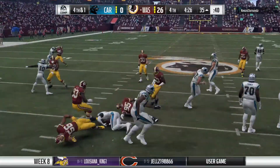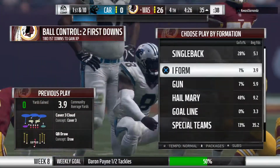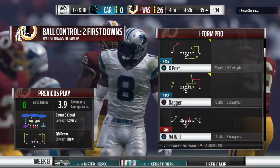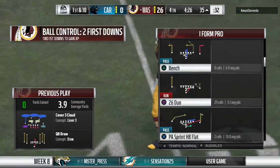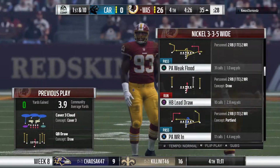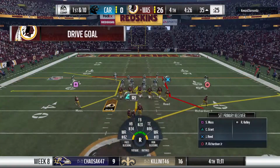He can run for it, and he will. And I'm not sure he got there. Did they stop him? They did. He needed a yard. He didn't get anything. And the Redskins will take control of the football in great field position. And they'll start this drive with very good field position.